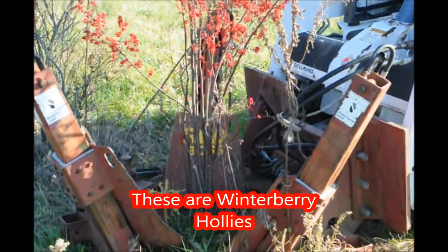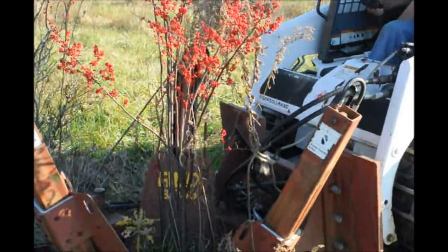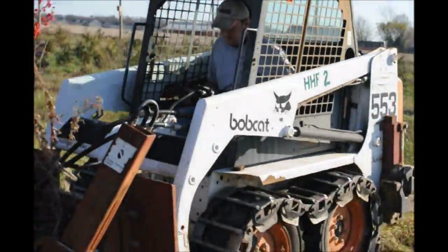Winterberry hollies are real good for turkey habitats because it ripens during the winter when it's hard to find feed for birds. Your big turkey will like your Winterberry hollies, and you can get them at Highland Hill Farm.